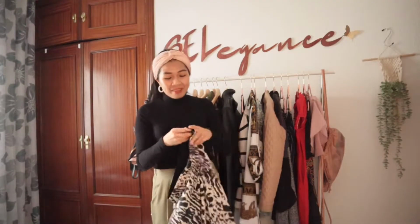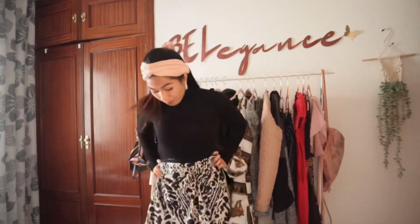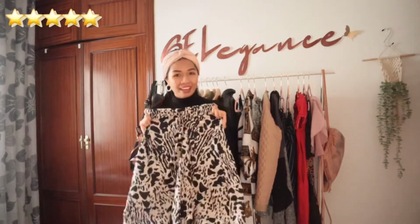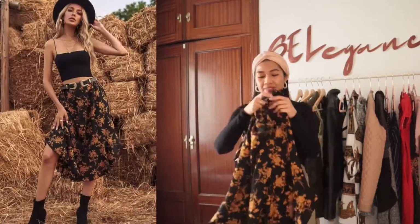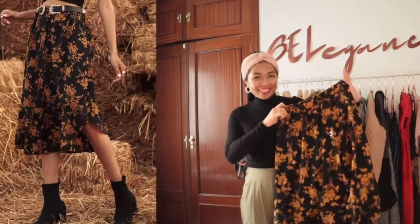There you have it. So anyway, I just love that it's a little bit different from those normal skirts that I have. So far, I would love to give this a 5. The second to the last item that we will be having for this video is this bohemian floral ridged frill skirt.